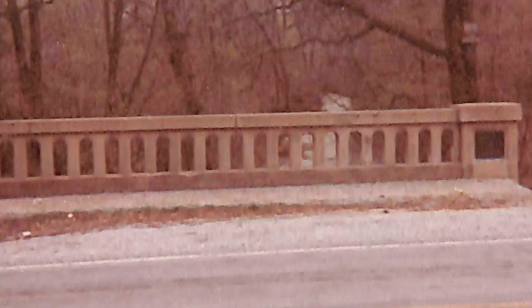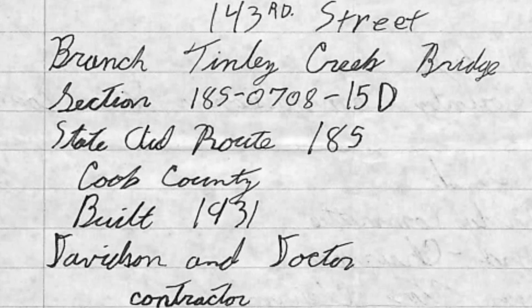So the bridge, apparently the first one that we know of, based on some photographs from somebody, was it Tim Powers? Thank you, Tim. He donated some stuff to the Tinley Park Historical Society, and he made some notes, and he took pictures of the metal plaque. So the Highway Department, for some reason, didn't have this information or didn't want to give it up, whatever, I don't know. But it says 1931. So we know that at a minimum, probably the first bridge was 1931.